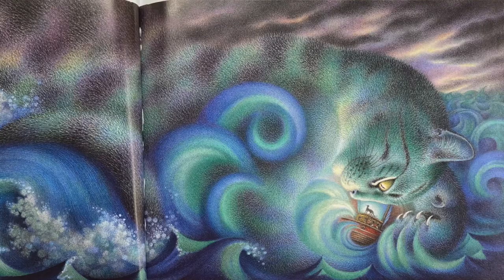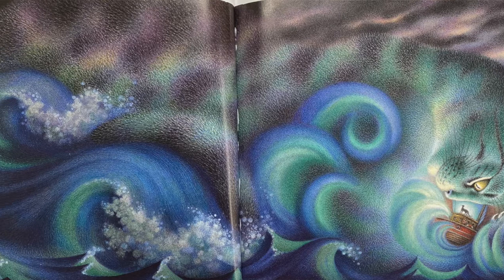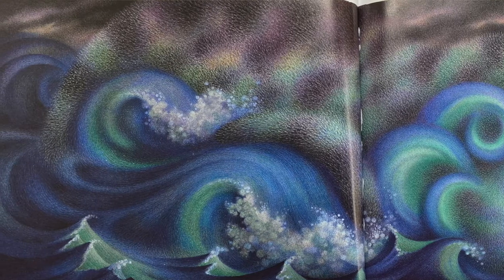Then the great storm cat played with them as a cat plays with a mouse. He would let them loose for a little as they fought their way toward the fishing grounds. Then down would come his giant cat's paw in a flurry of foam and water. But he did not yet strike to sink them, for that would have spoiled his sport. When they reached the fishing grounds, the sea was so rough that it was hard to put out the nets.